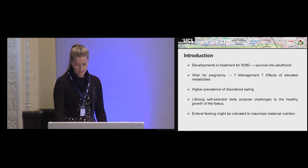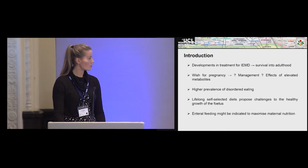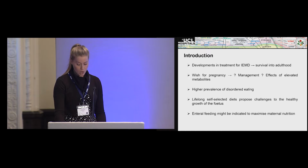So with improved treatment, more women with inherited metabolic disorders now survive into adulthood and wish to become pregnant, which is a really positive thing. And so reports of pregnancy in many disorders may be small, and understanding of the possible risks of, say, elevated metabolites during pregnancy and how to manage these are quite limited. So meeting the dietary needs of these patients during pregnancy can be challenging, and they may have naturally self-selected their diet throughout childhood and throughout adulthood as well. And so during pregnancy, we may experience that they are adverse to certain foods, and disordered eating is often more prevalent in this patient group as well. So changing well-established dietary habits can be quite challenging and difficult, and so enteral feeding on occasion can be indicated to maximize maternal nutrition, as well as ensuring the healthy growth and development of the fetus.